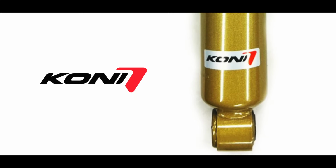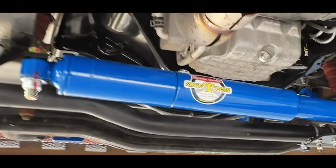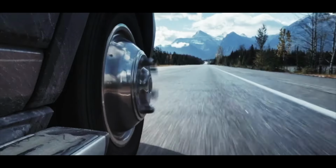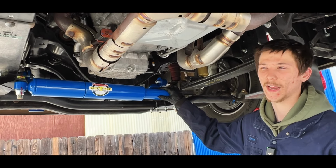and longer lasting performance. Moving over to the steering over here, we have the Safety Plus steering stabilizer. It delivers 220 pounds of built-in centering force, helping your motorhome track straight and automatically return to center. Hell, it's a night and day difference the way it helps with that.